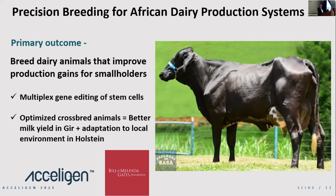and still be able to produce calves. And we've actually done our first transfers on the first edits from the Holstein side to make sure that we're able to clone these animals. So we're very positive because the cells are growing quite well.